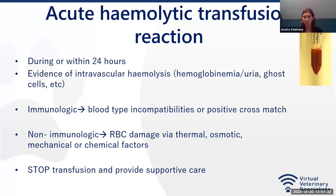And here you need to stop the transfusion and provide supportive care. We don't want this pigmenturia to be affecting the kidney, so often they're put on fluid therapy. And then if the patient does need a transfusion the next time, you check the bag, you make sure the red cells look normal, there's no discoloration. You blood type them again, you cross match them if need be.